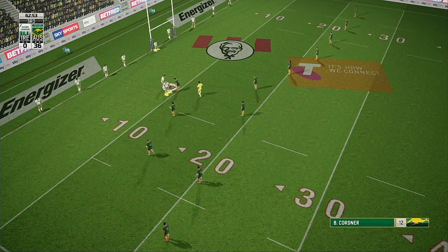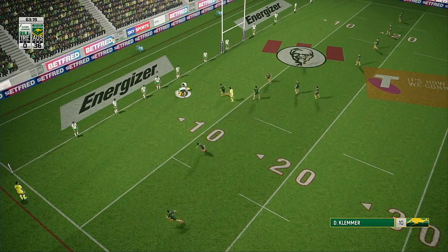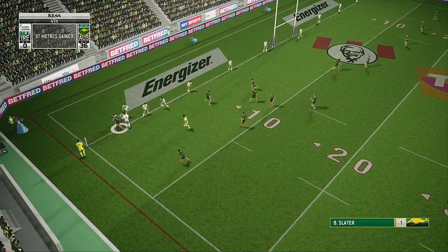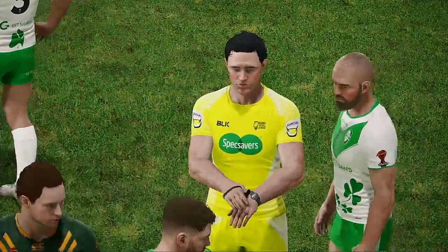Wow. Hill there. Three. Move. Clemmer. He surges forward. Hill. Great strength. Four. The defence is looking shaken. Boom, he gets the ball out. Morgan. Slater. Power. Australia are over the line. And Eddie didn't see it, and I don't know.